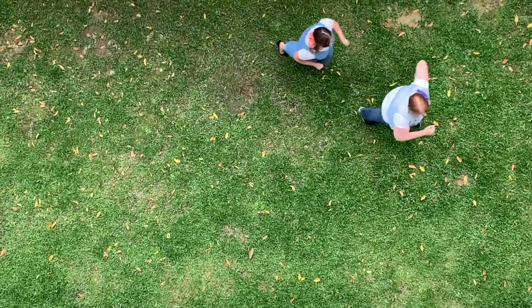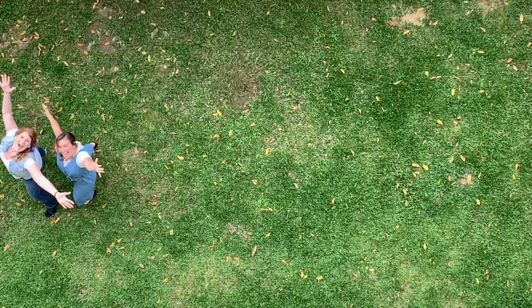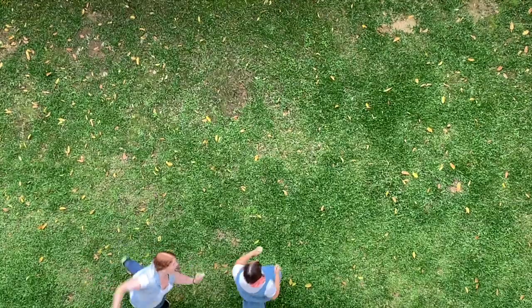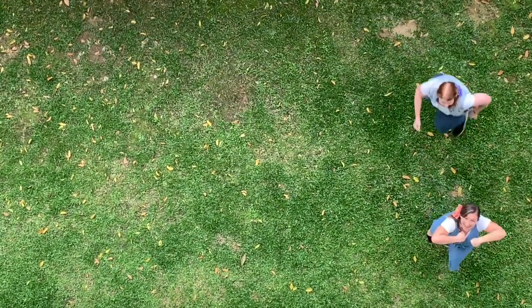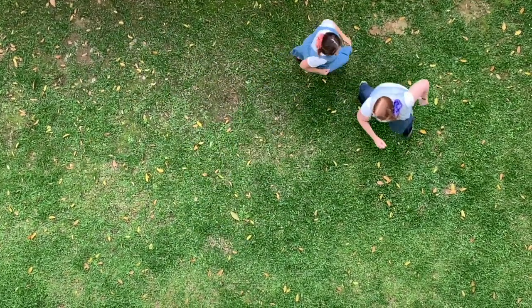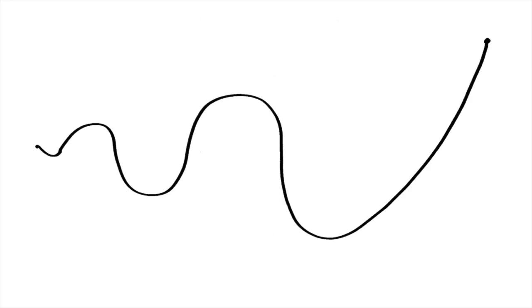Here's another shape. Now try moving like a squiggly line. Can you guess what this shape is? You're right, it's a heart. Ooh, this one's a challenge.